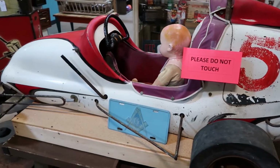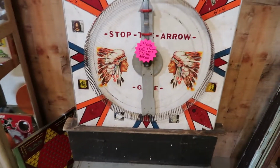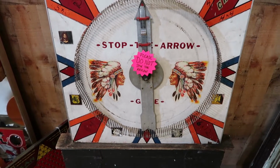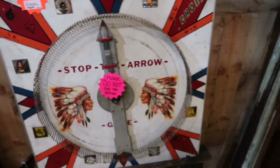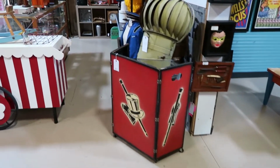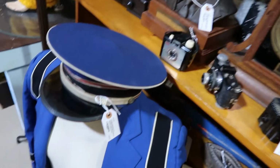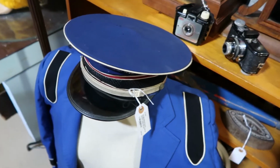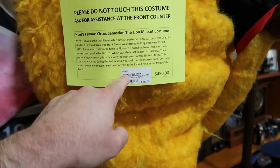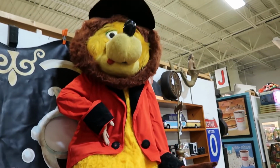This old cool vintage ride vehicle for the kids. Please do not touch, spin the arrow. I gotta see why. That is $6.99. It's a carnival game. The vintage Sheraton Hotel Cleveland doorman or bellhop uniform. But look at this. This is a Hunt's Famous Circus Sebastian the Lion Ringmaster mascot costume from the 70s. It's $450. Look at that thing. Wow.